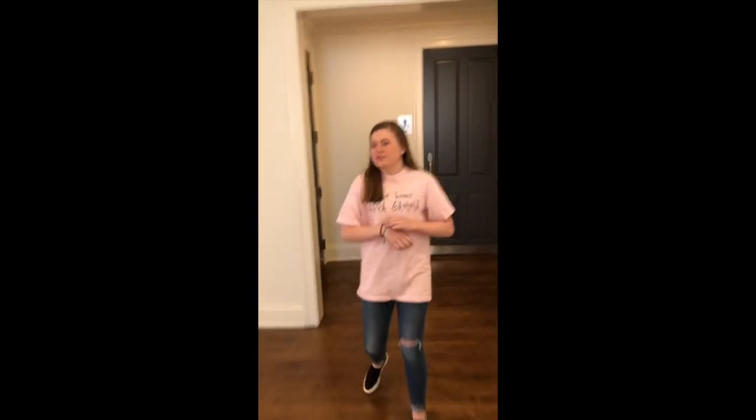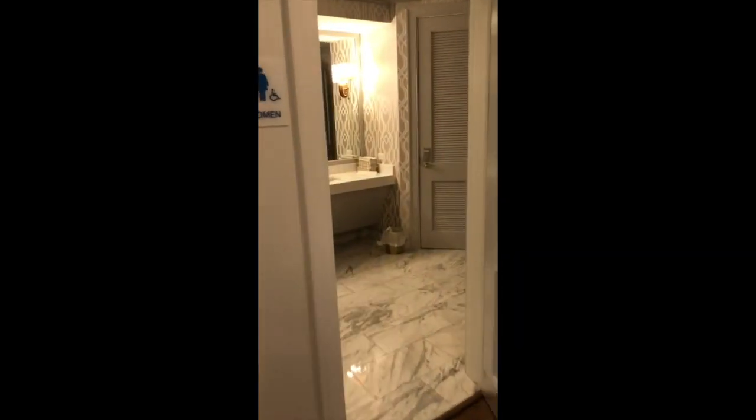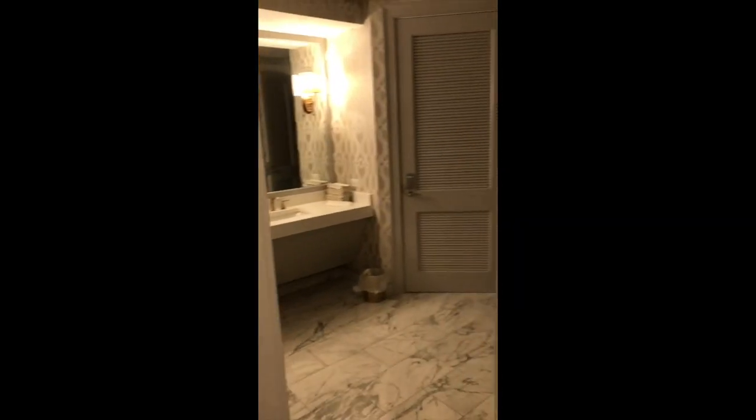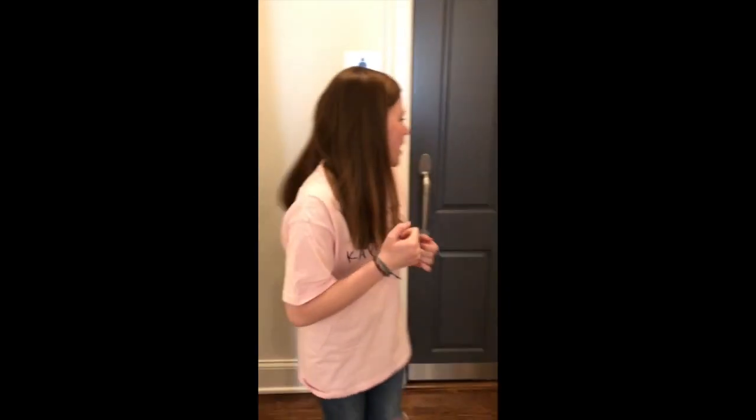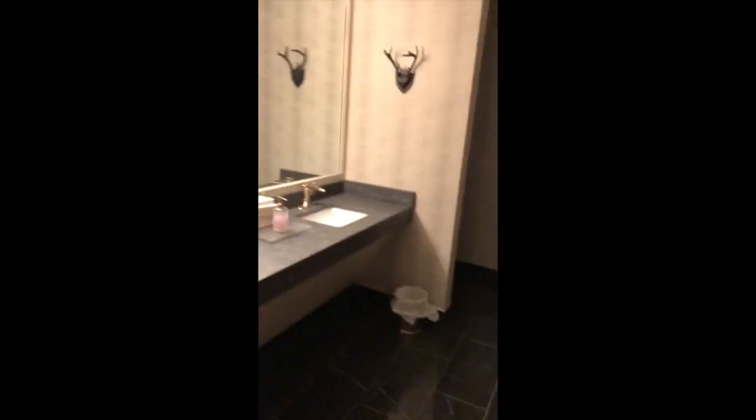And then right over here we do have our bathroom. So now we do have a women's and a men's bathroom. So this is our women's bathroom. It's a very pretty bathroom, as you guys can see. And we do have our men's bathroom as well.